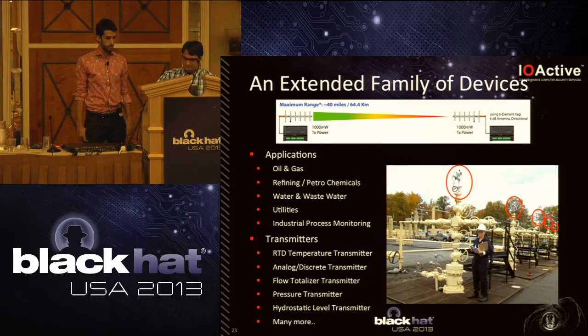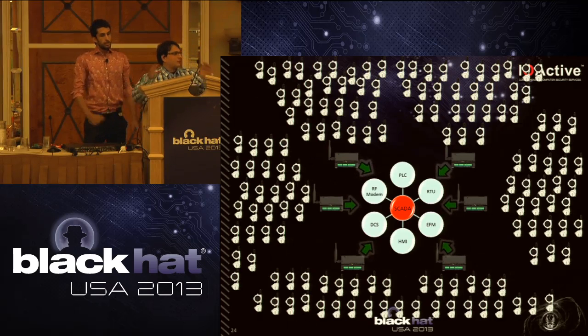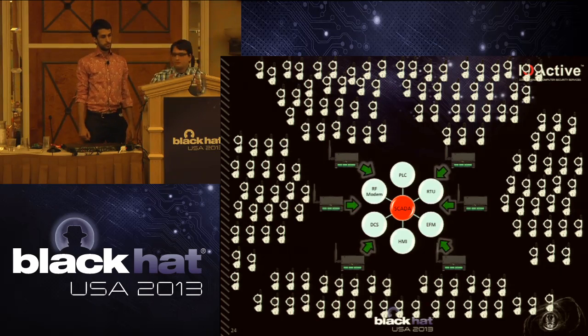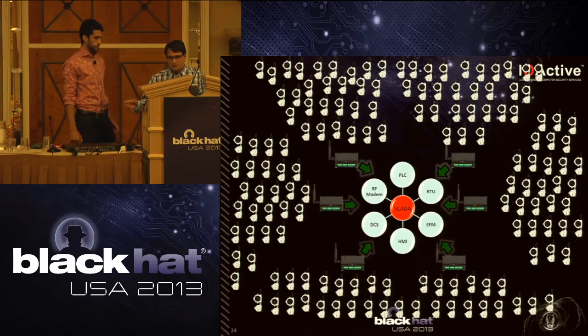All right. The way they are being deployed is as follows. It's a set of transmitters, like this one, and they are connected to a specific gateway. Those gateways are receiving the data from the transmitters and sending it to, let's say, a PLC or RTU. It all depends on exactly what they're using these devices for.